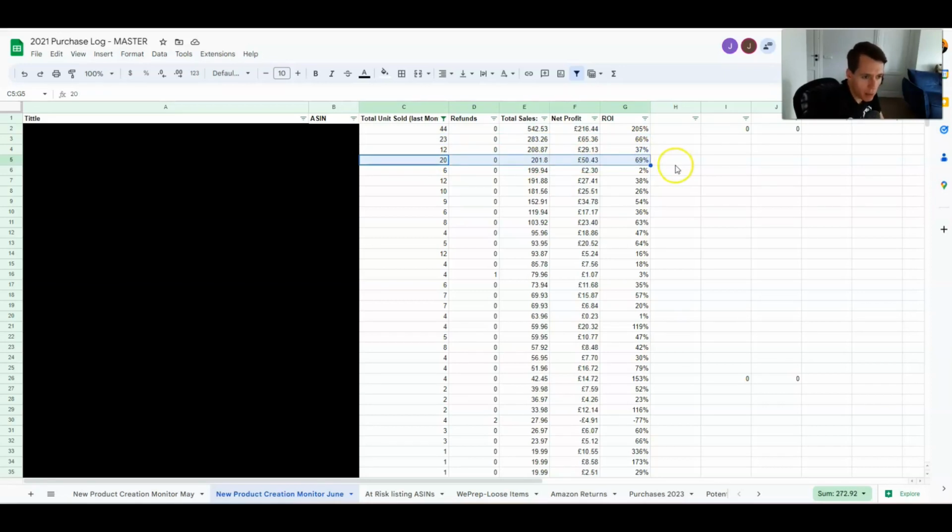Obviously, you could filter by net profit. You could filter by sales. You could filter by units sold. You could filter by ROI, whatever, and you could basically try to improve those listings.